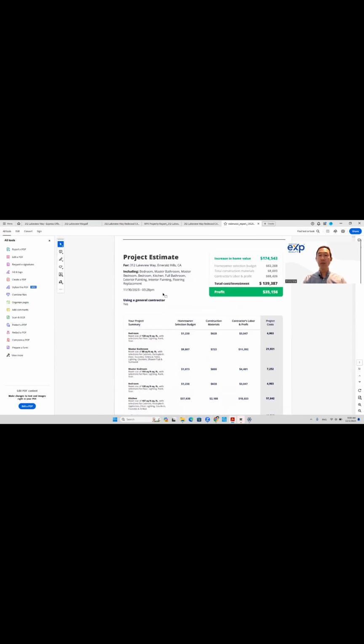So for example, each bedroom. And because it has the property address, it can pull data from the county on the square footage of each room or an approximation, the total square footage of the house. And so it provides estimates and breakouts of what the finished material would cost, the construction material, the construction labor, and the overall project cost. And what I did was I took this cost information and I put it into my own spreadsheet.